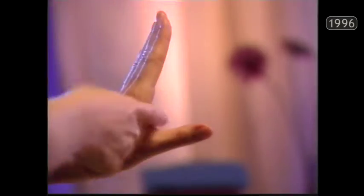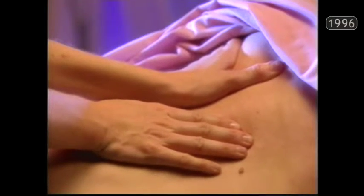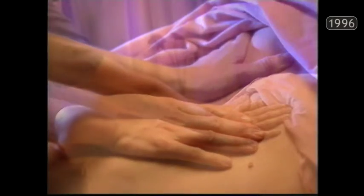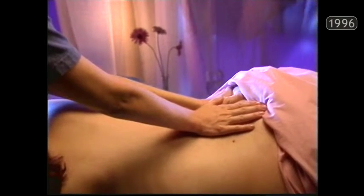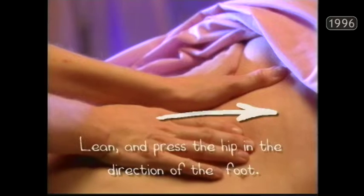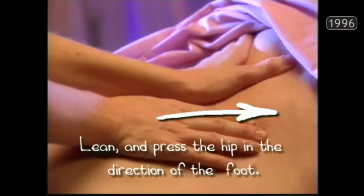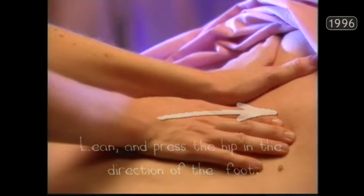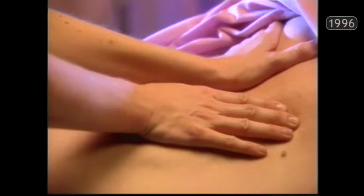The first technique for the low back area is applied with the web between your thumb and index finger. Place the web of one hand so that it surrounds the hip, hooking on the iliac crest, then partially overlap the web with the other hand, offering support. Lean and press the hip in the direction of the foot. Hold the stretch for at least 15 seconds and repeat as often as she wishes. When you finish each stretch, be sure to release the pressure slowly.